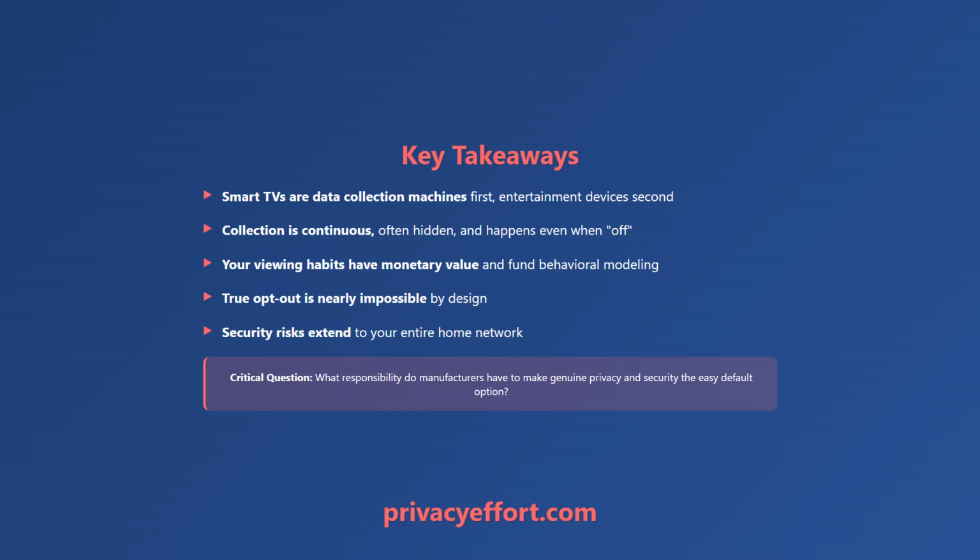So maybe the final thought to leave people with is this. Considering the sheer scale of this data marketplace we talked about, and the real monetary value being placed on your viewing habits, especially how it's used for that behavioral modeling, what does this continuous, often hidden collection of data from the screen in your living room really mean for how companies understand you, maybe even try to influence you? And, maybe more importantly, what responsibility do the manufacturers have to make genuine privacy and security the easy default option, instead of some buried fragile setting that might just get switched back on anyway?